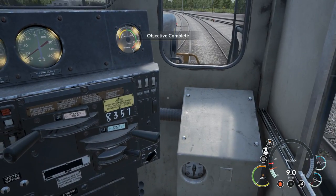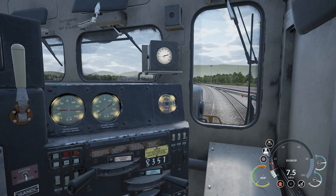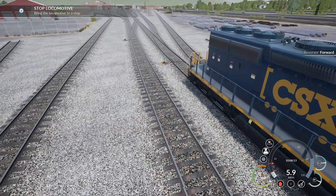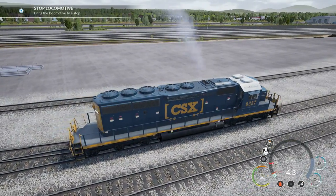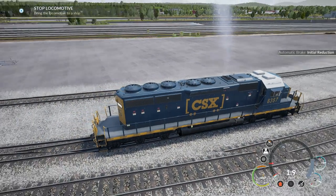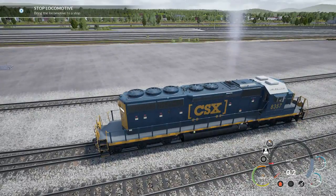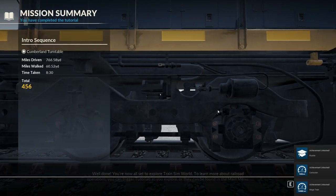Okay, it's the same controls as Train Simulator, which I would expect. You know what, this is a worse place to be stopping. I am stopping on a switch. That's a bad idea. No, I need to release the brakes. I should be stopping. Well, clever. Oh, wait. Very good. Some achievements.